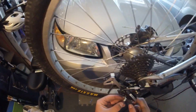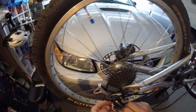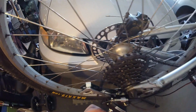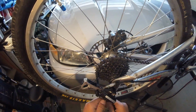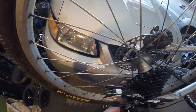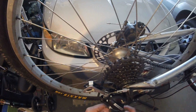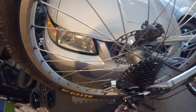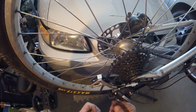Okay, it would be too hard to explain to you guys, but yeah, what they did here is a very good idea of keeping your wire in place. Basically, it's all in the screw.